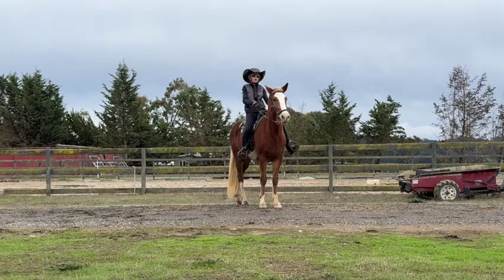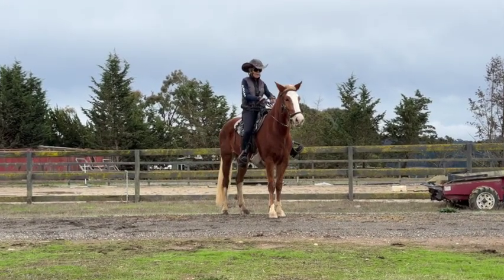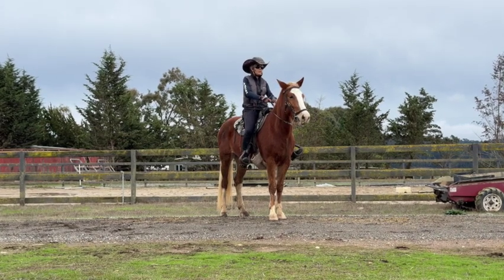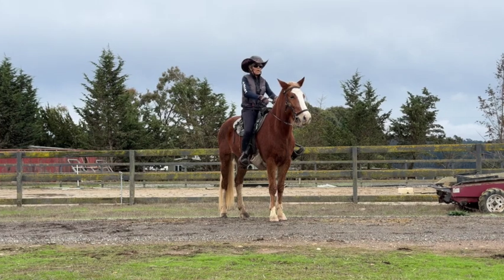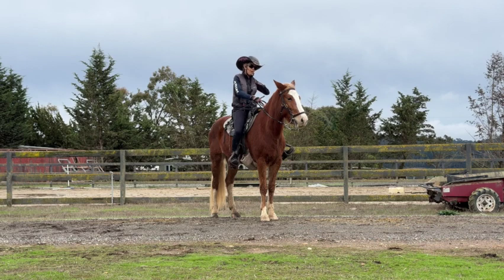There you go. So if I get stuck and they start fighting with me, and he's crooked, I know that, but he's just learning how to side pass. I've never done it out here. The first time was in the arena just the other day. So if they get stuck, just get their feet moving and then try to spin them around and kind of drift into your side pass helps a lot.